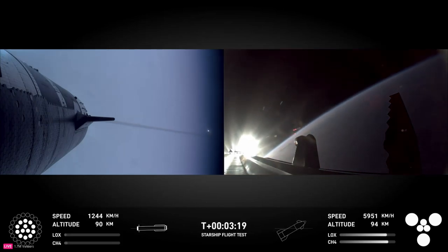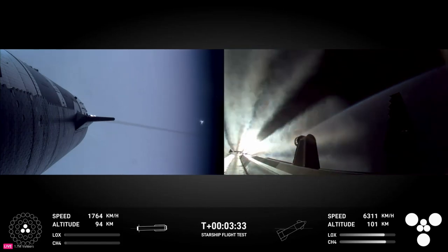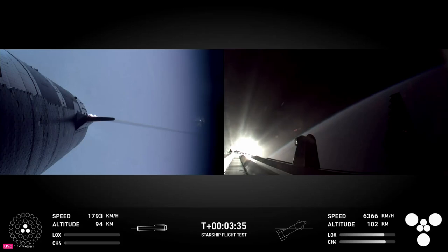As you can see there, first stage is now making its way back to the launch site. Ship avionics power and telemetry nominal. The booster and the tower are both performing automated checks to make sure we are go for the booster to return to the launch pad for that catch.